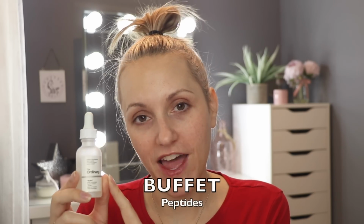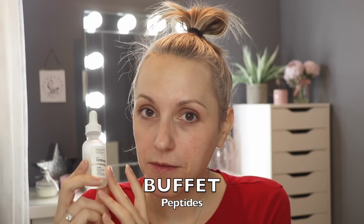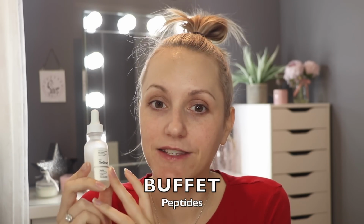We are going to move on to peptides, which are super, super important for collagen production and cell turnover. You are probably so fed up of me droning on about this product constantly because this is one of my favorite products to use, regardless if I'm doing a full routine of The Ordinary or not. This is always in my skincare routine, and this is Buffet from The Ordinary. Now, this is a really beautiful lightweight serum.